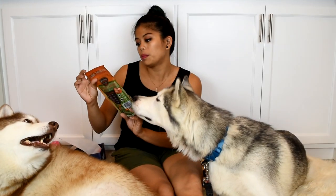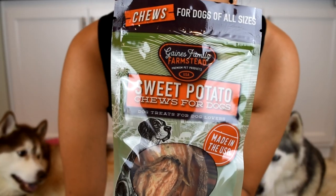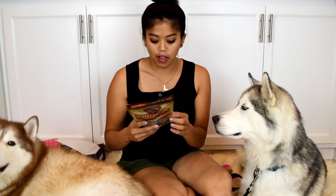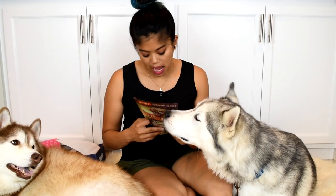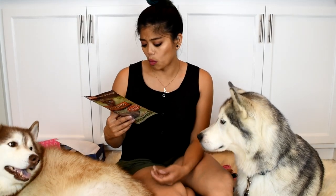Okay, these are called sweet potato chews for dogs. What? This looks legit like somebody shaved a potato. All right, so what do we got here? No added salt, sugar, dye, or artificial flavor, a low-fat, all-natural snack. For dogs over 20 pounds, that's you guys. You can have 3 to 4 a day. That's a lot a day. We're gonna get through this bag in like one sitting. Oh my God, Phoenix. She's like, please give me that.